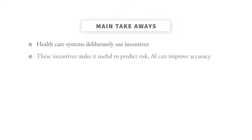These are the main takeaway points. First, healthcare systems deliberately use incentives to encourage appropriate and efficient use of healthcare resources through improving quality and lowering costs of care. These incentives make it useful to predict risk, especially unexpected financial and medical risk. And AI can be useful for improving the accuracy of these kinds of predictive analytics.